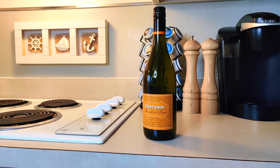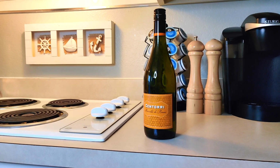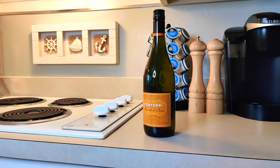So our favorite Moscato that we enjoy drinking is Centorri Moscato di Pavia. This Moscato is slightly bold, medium-high sweetness, and slightly acidic, with flavors of tree fruit notes, earthy notes, and citrus fruit notes.